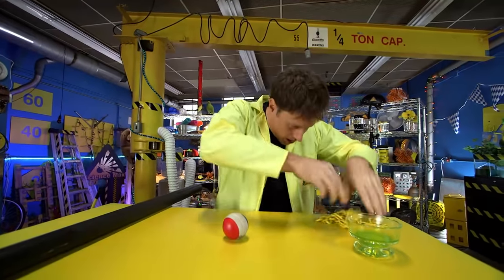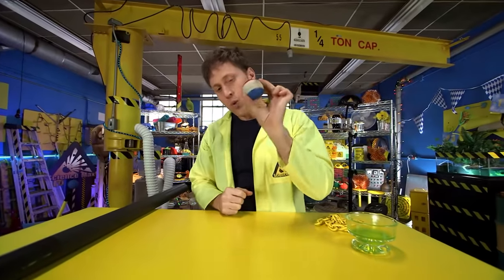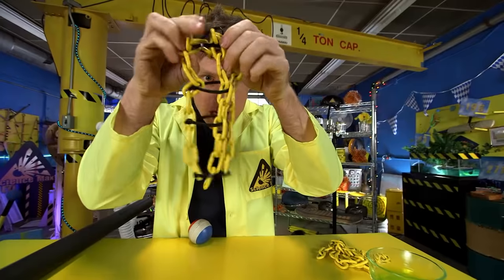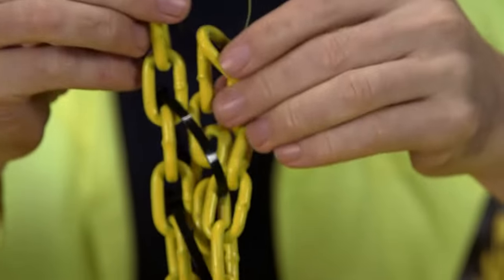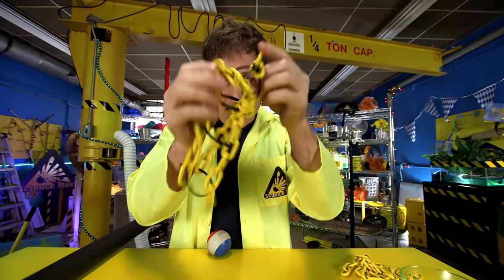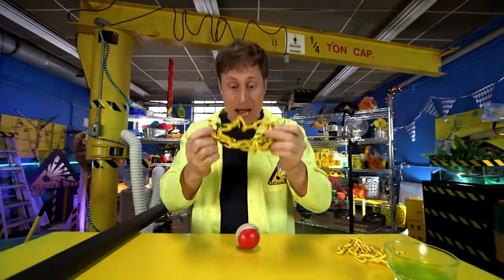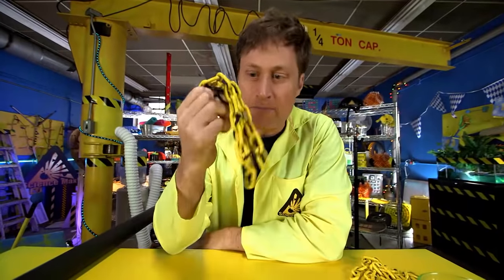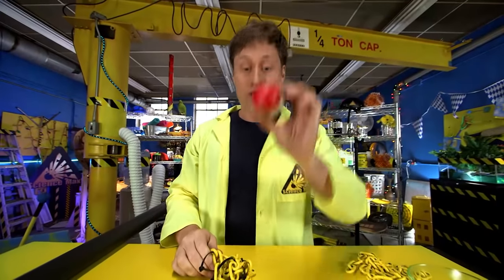So that is slime. But when you get to a rubber polymer, you start to get little bonds in between the chains of polymers that work like this. You see, they still move around a little bit, but they can spread apart and they become flexible and bouncy. Yeah, I know, a chain doesn't really bounce, but rubber polymers do.